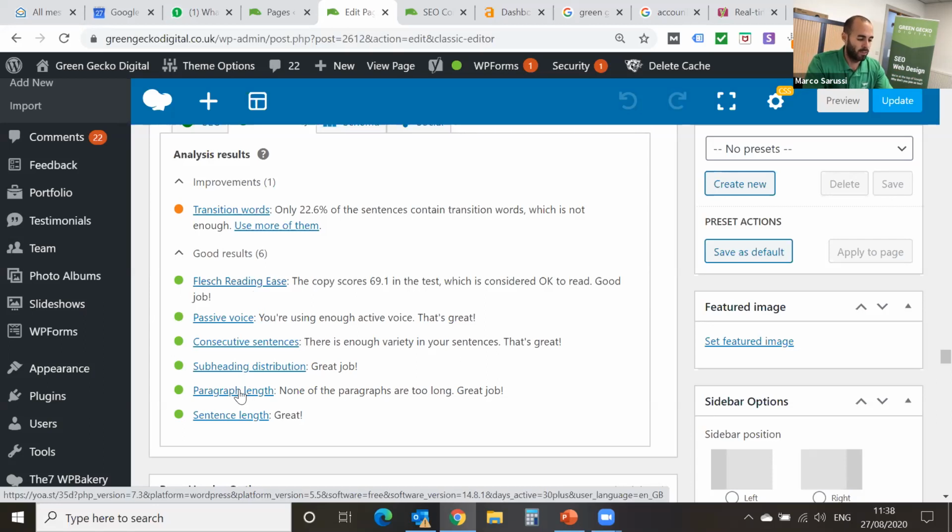Obviously, paragraph length, that's simple. Sentence length, that's simple as well. But you just need to make sure that you structure your content in the right way. Transition words. It's asking us here to use more transition words. Obviously, we use quite a lot already, and I think to use a bit more here would be slightly OTT. So we're making the conscious decision that we don't really want to put this in the green, just because it will then sound a bit too weird. And again, it's your call if you want to make that decision or not.